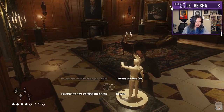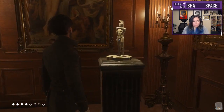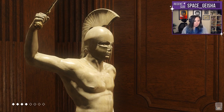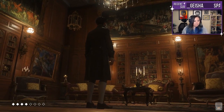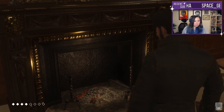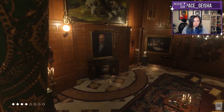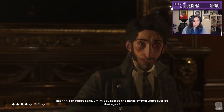What about you? Rotate the statue towards Medusa? No? God damn it. Towards the hero holding the shield? There we go. There we go. Oh, we got it. The sword statue got a booty. It does. Is Mom going to jump out of the fireplace now? Whoa. Ooh. So cool.